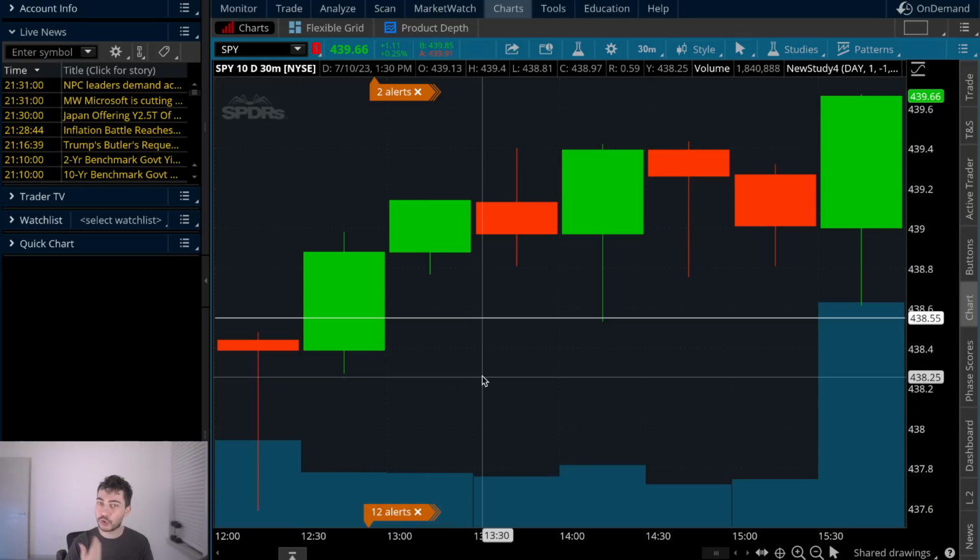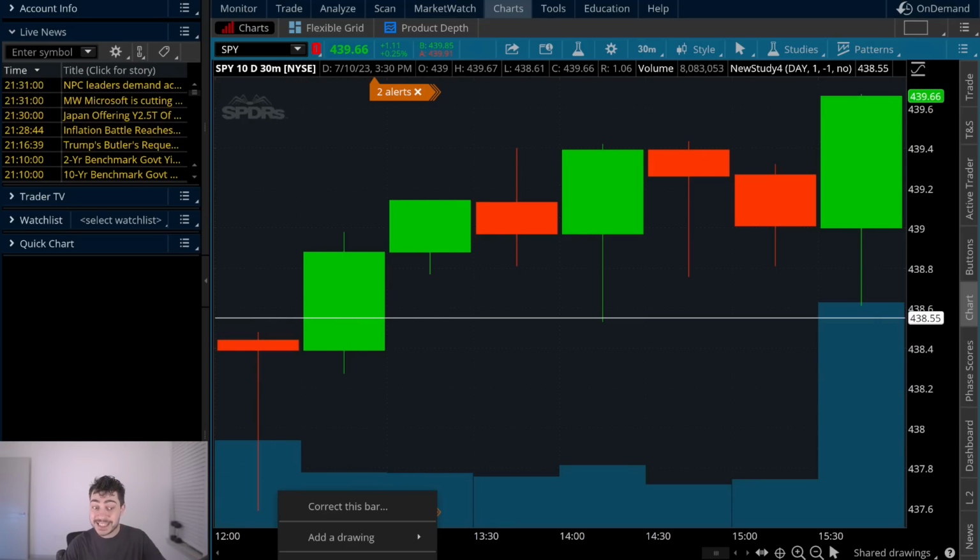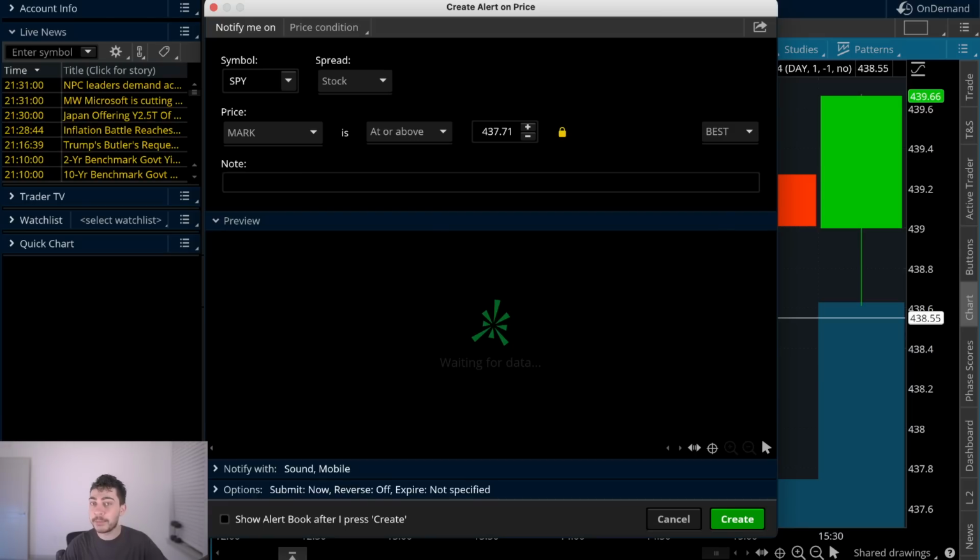Okay, I see a great opportunity for calls. I see a great opportunity for puts. I don't know if it's going to hit or not, but I do know that would be that high quality setup that brings me out of retirement because the price is right and SPY's been ripping off the low of these 30-minute candles. So I'm going to set my price alert here and then I'm just going to walk away.